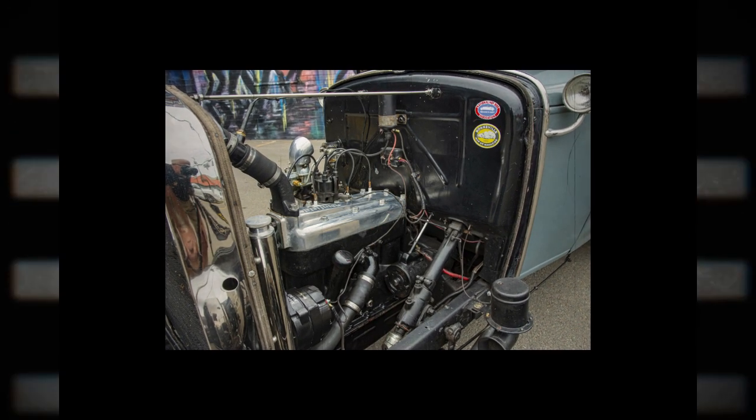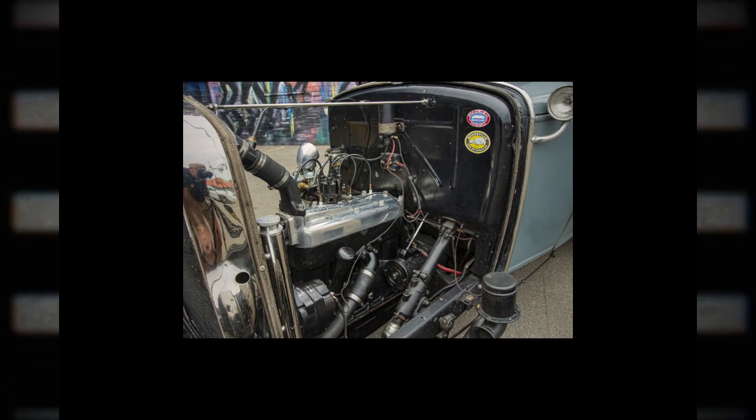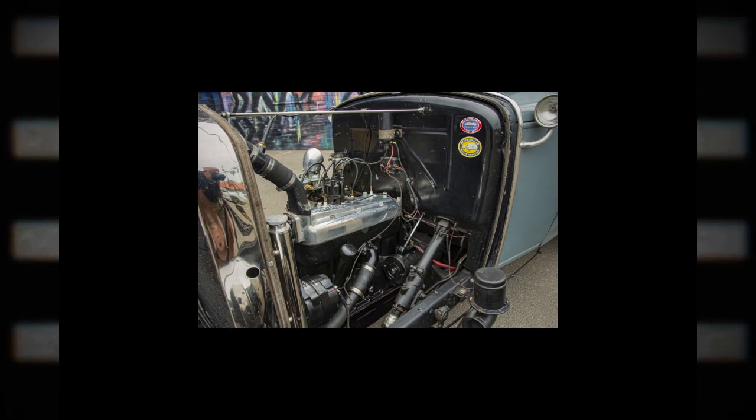But it didn't run very good when I got it. It was pretty rough shape. It looked pretty, but it was mechanically pretty much toast. So that's where it started, I guess.